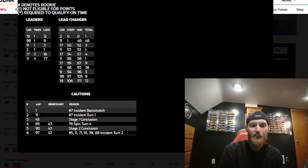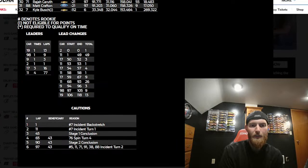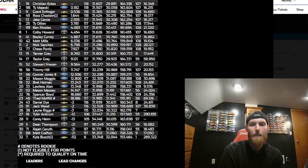That caution we had with the 6-car crash on the restart off turn 2 with 50 to go ended up taking place at lap 97. That was the only incident of stage 3 so far. We had one crash in stage 2, a spin for Spencer Boyd. Not really a crash, it was kind of a lazy spin, kept it off the wall. 2 incidents from Busch in stage 1, and the 2 stage breaks make up the 6 cautions.